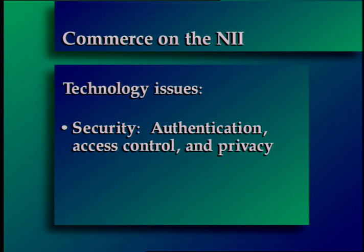The third issue is privacy. Can someone looking over your network shoulder see what you're doing and read it? Privacy deals with areas such as encryption and other schemes for protecting your information.